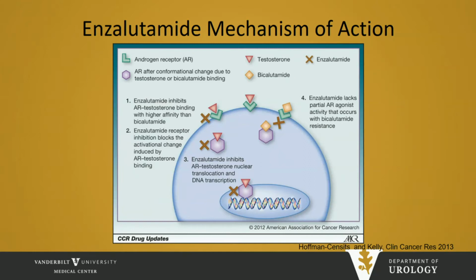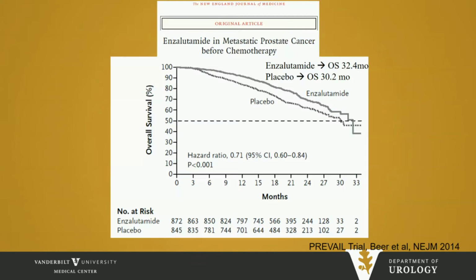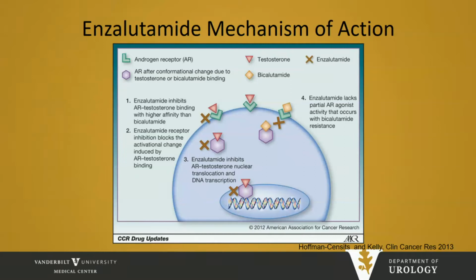The mechanism of action is a little bit different from bicalutamide in that it has three levels of action. It blocks the binding of testosterone to the androgen receptor. It also blocks the translocation into the cytosol, as well as nuclear translocation and transcription. In addition, it does not have the partial agonist activity that bicalutamide has over prolonged treatment.